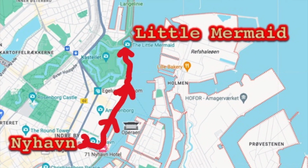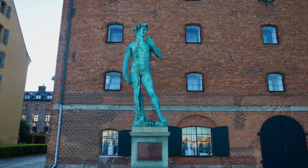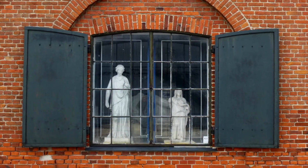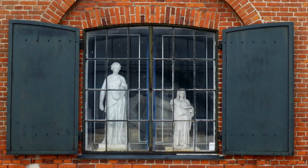And when you start walking up to the Little Mermaid, one of the places you can go is the Cast Museum. It's open on Sundays, and we usually get in Sunday morning, so this is the time we take to go to this interesting part of the Danish museum system. It's a museum where the Danish government made copies of famous statues. See, there's even a couple peeking out the window.